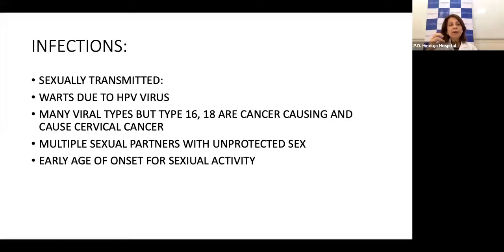Then it may grow and form little cauliflower-like growths. And we have had patients whose whole vulva, you cannot see, is just filled with these cauliflower-like blackish growths. And these are very contagious. So even if you rub it a little and you have these little pieces coming out, they are all carrying millions of viruses. And if there's any entry point, like even a hair follicle, which is a little injured, they can enter through the hair follicle and stay there for months to years before they grow.